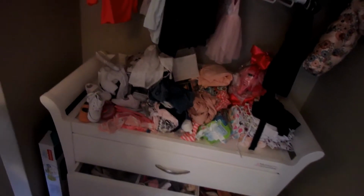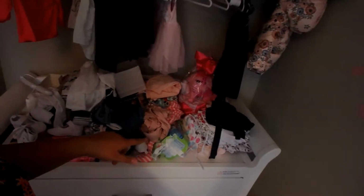So Maddison's gone down for a nap now, and I thought I would try and tackle her room. Now, if you can see, her dresser has just been covered in things that we've brought back from holiday and what fits and what doesn't fit, and it's just a mess.